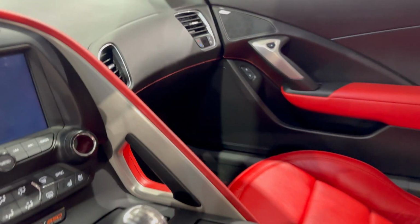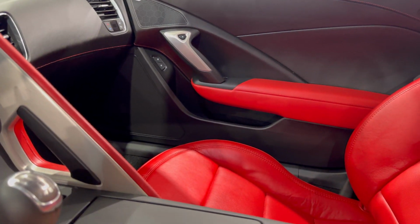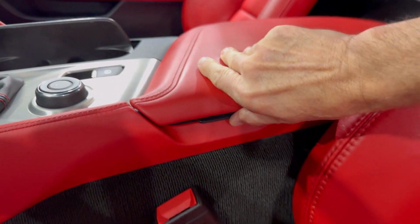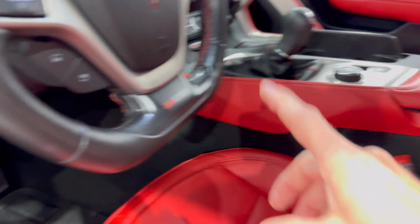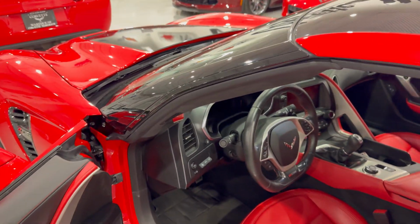Of course, you also have, underneath the two vents right there, the glove box. You have your cup holder right there, your mode selector right here, and underneath the armrest right here, you have some plugs for your phone and a little bit of storage. A little bit more dry carbon right here to tie the two together. Looking very nice. Let's take a look under the hood.